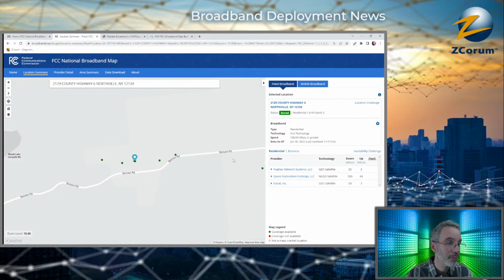So this is kind of misleading when somebody goes in here, because according to, again, the NOFO, satellite is not considered reliable broadband service, and if it's not reliable broadband service, it's considered unserved. And in this case, we don't even have DSL service or fixed wireless, so this is definitely just satellite here that's available.